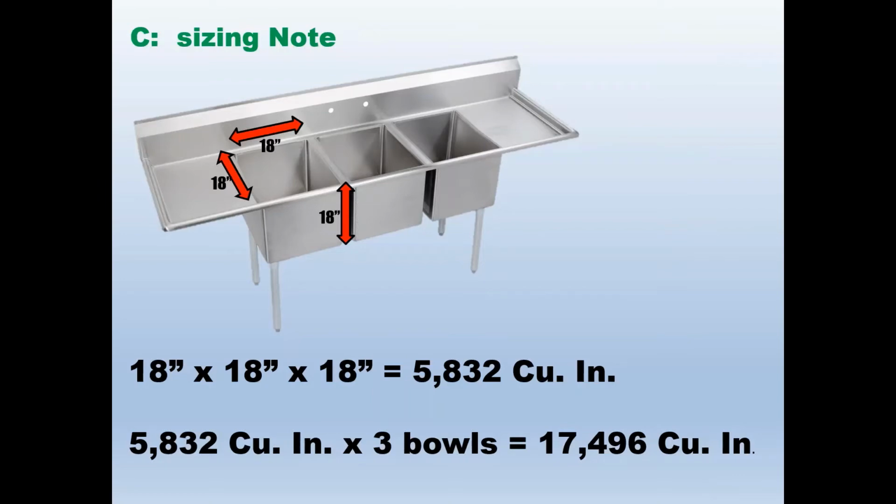So I'm going to continue here. Quick sizing note, just basically pretty traditional. Take the dimensions. I just threw a really simple example here. 18 by 18 by 18 to get cubic inches. That's for one single compartment. You need to times that by 3 bowls if we're sizing a 3 comp sink. We get 17,496 cubic inches.